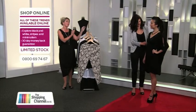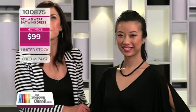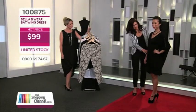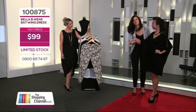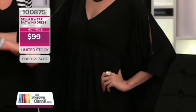And I mean, you look stylish, Laura. Doesn't she? This is the Bella B Ware belted bat wing dress. Try saying that. This is a gorgeous dress. It's got a great big bat wing. Lucy's right. We have got limited numbers of these. We don't want everyone in New Zealand having them. We want you to feel like you've got a very special find, so you will need to be quick.